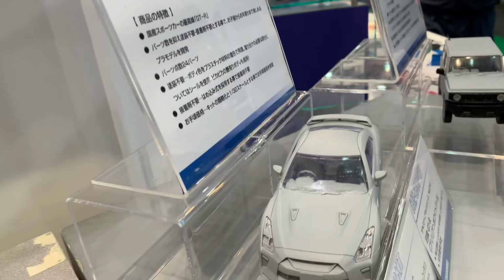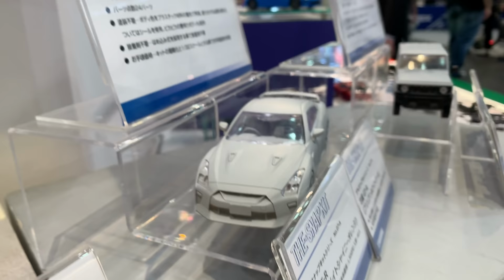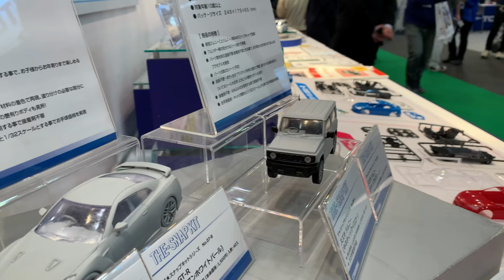2008, I want to say. I might be wrong on this, but it's been out for quite a while, and they're still making it, and they're still selling these new GTRs, and we're going to get the GTR in this 1/32nd scale snap line, and the car next to it is from Suzuki, and this car is quite a new car here on the roads in Japan. This is actually another one of those Kadoshin cars.